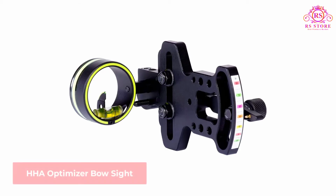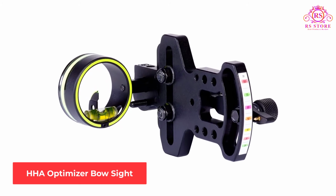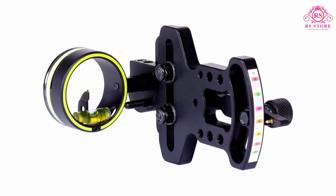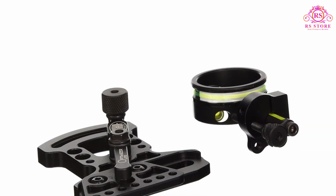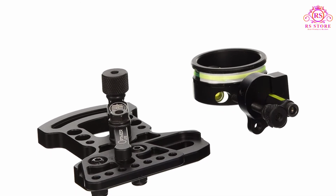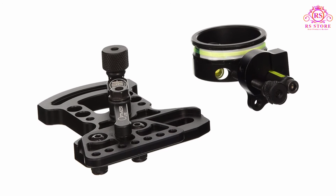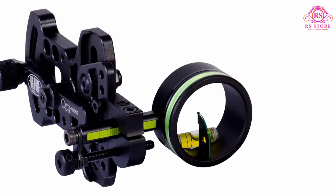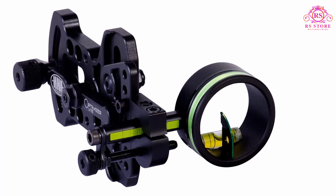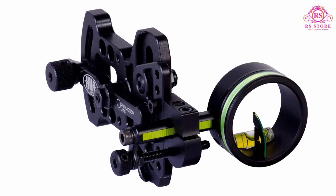Number 5. Optimizer Bow Sight. Another single-pin model that makes it to our list is the HHA Optimizer Lite 3019. It is most probably worth noting that this model has won the Bow Hunting World's Reader's Choice accolade for 10 years in a row, which is something that no other bow sight can brag about. Made in the US, this bow sight abides by the highest quality standards, and the fact that bow hunters pick it year after year only goes to prove its value.